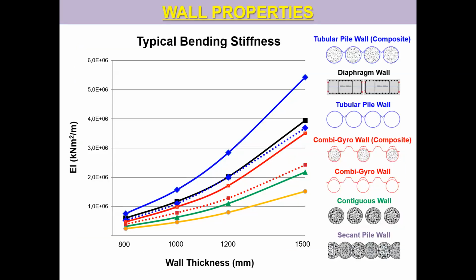Some properties related to this kind of wall. You see the wall thickness on the horizontal axis and rigidity on the vertical axis. And different types of walls are compared here: sheet pile wall, contiguous wall, combi-gyro wall, composite, tubular pile wall, diaphragm wall, and tubular pile wall composite.